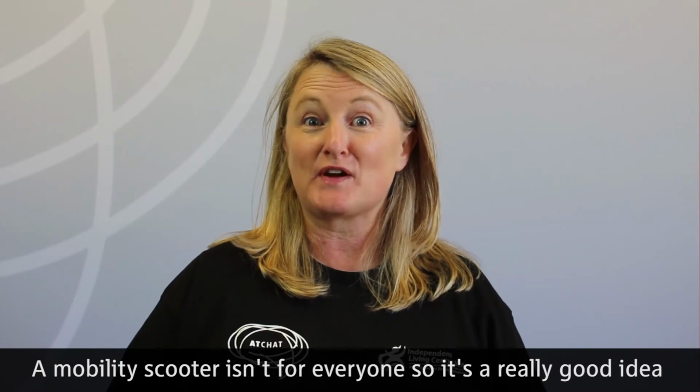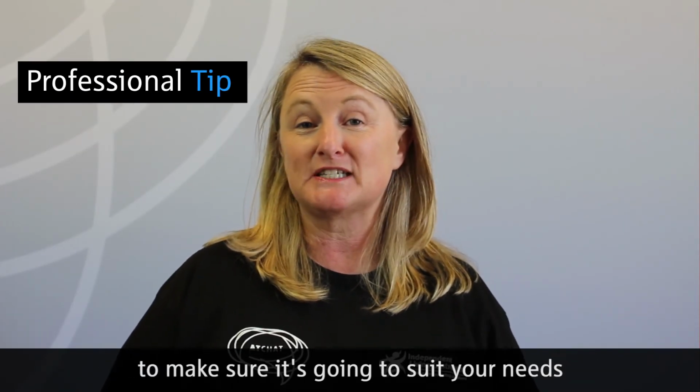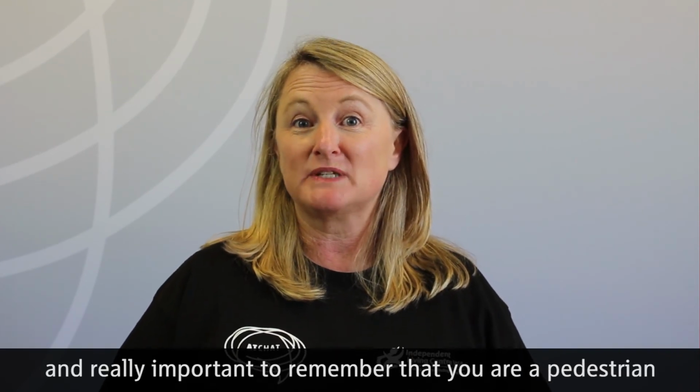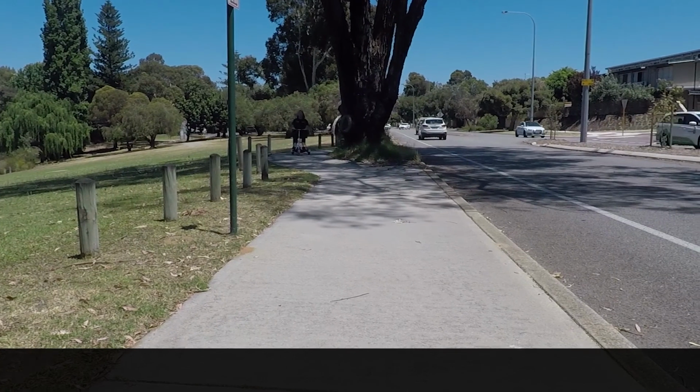A mobility scooter isn't for everyone, so it's a really good idea to make sure you have appropriate assessment to make sure it's going to suit your needs. And really important to remember that you're a pedestrian and the maximum speed is 10 kilometres an hour.